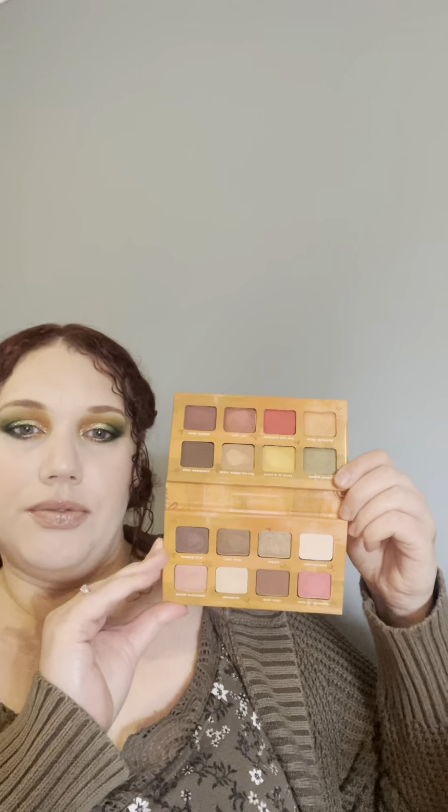I just love that there's greens, there's yellows, there's browns, there's red shades. Every time it is starting to feel like fall, this is one of the eyeshadow palettes that I feel like grabbing. And despite it being older, I still think of this palette the minute fall starts. So this one is one I really love.